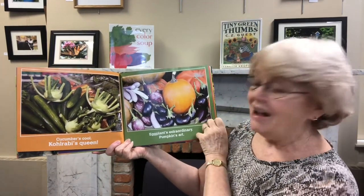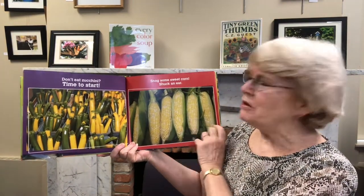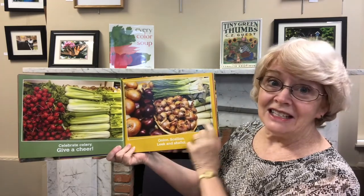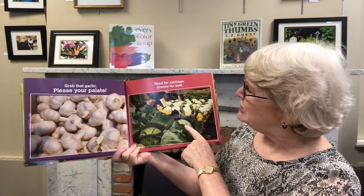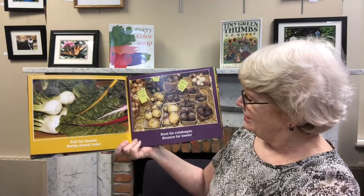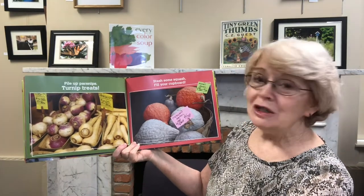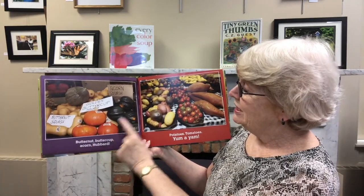Eggplants extraordinary, pumpkins art. Don't eat zucchini? It's time to start. Snag some sweet corn, shuck an ear. Celebrate celery and give a cheer. Onion, scallion, leek, and shallot. Grab that garlic and please your palate. Head for the cabbages and greens for sale. Fall for fennel, Swiss chard, kale. Root for rutabagas and bounce for beets. Pile up parsnips, turnip treats. Stash some squash, fill your cupboard. Butternut, buttercup, acorn, and Hubbard.